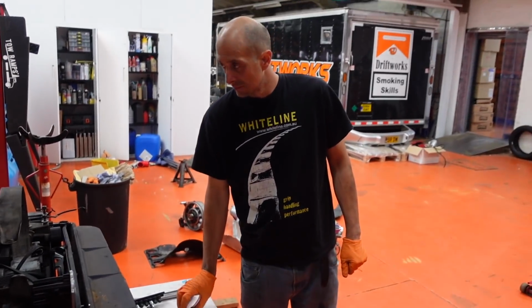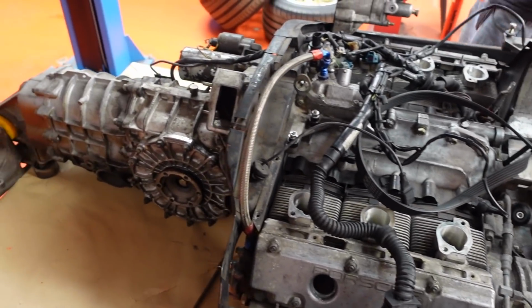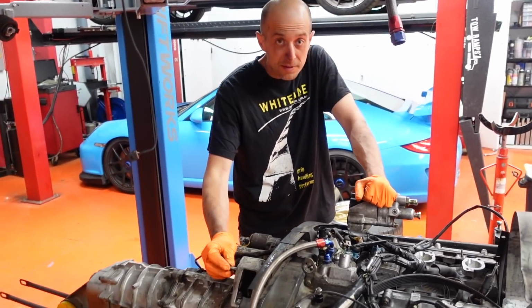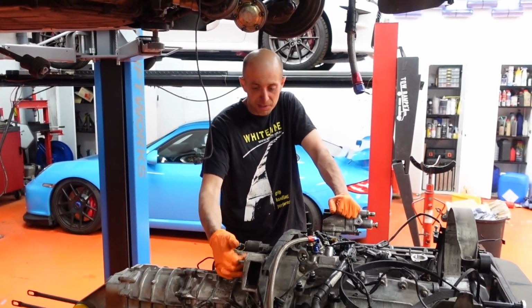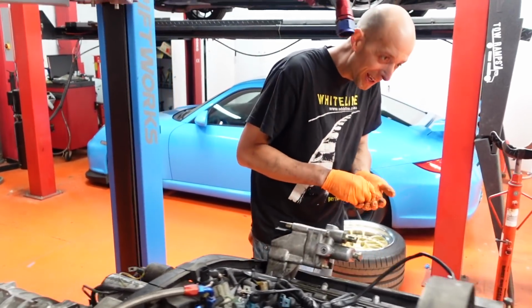Not used to working on air cooled. Not used to working on flat six or flat anything motors, really. Although you did once do your wife's Beetle engine, didn't you? On the driveway at your nan's, was it? No, it was in your old workshop. Oh, was it? Yeah, I remember. Rust bucket. Yeah, it broke down on my way home.